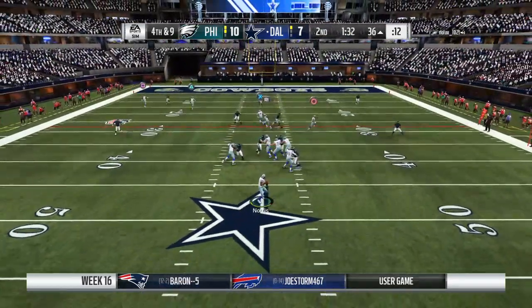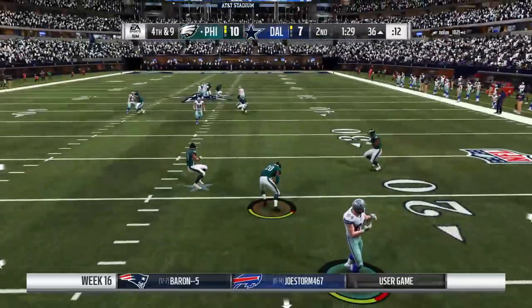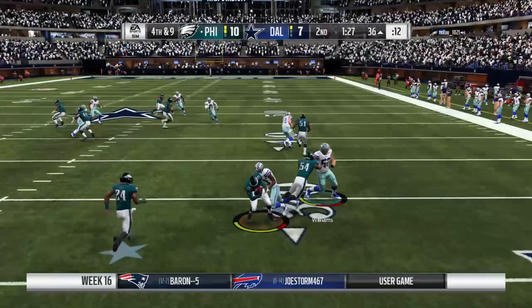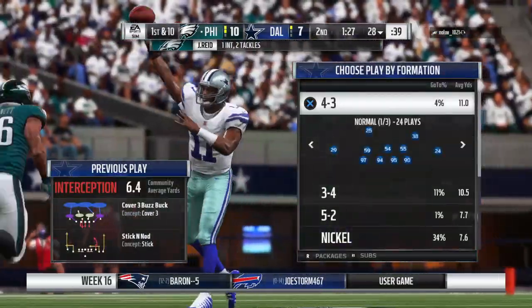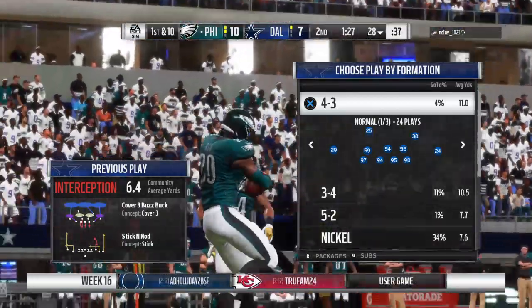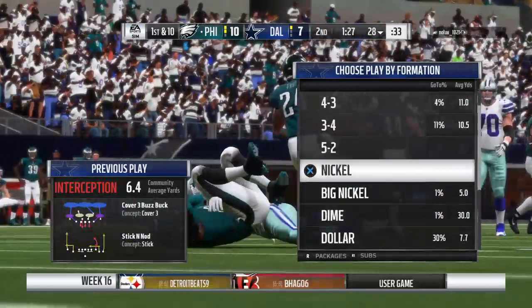Operating from the gun, Norris. And for the 3rd time here in this half, it's intercepted. Picked up by Justin Reed. And this return is going to be halted right around the 28-yard line. So that is 3 interceptions now in this first half.